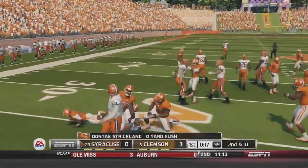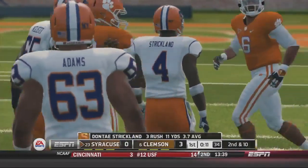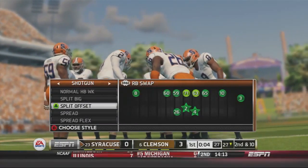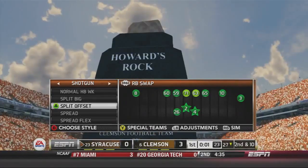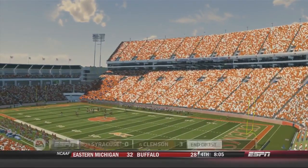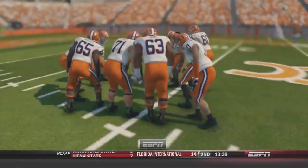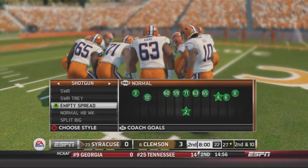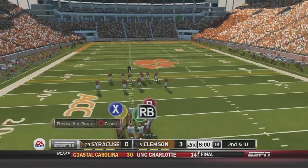And he makes it out to about the 27-yard line. Dante Strickland, 0 yards out of the split. And we're going to see what the Orange can do in the second quarter when they start at 2nd and 10. Exciting first quarter comes to an end. Clemson's got a 3-point lead. And we're ready for more football here in quarter number 2.